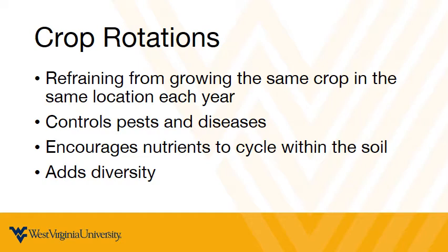So over here in Jefferson County, we are a leading producer of corn and soybeans. Corn uses a lot of nitrogen. Soybeans fixate nitrogen back into the soil. So a practice that many of our farmers will adopt, they'll plant corn in one field one year, and then the next year they'll put soybeans on that same field, and then they might switch back to corn. And that rotation helps to maintain a more diverse ecosystem, and it also helps to encourage the nutrients to cycle within the soil, and the nitrogen fixating soybeans helps to reduce inputs for the corn for the following year.